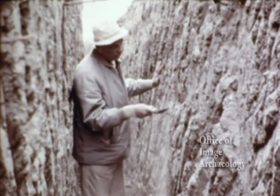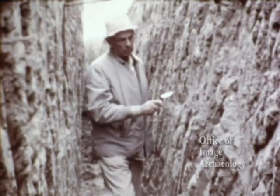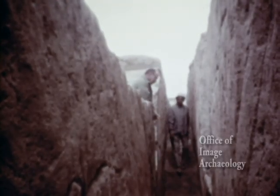Having determined what they looked like in cross-section, we could then plan our strategy for excavating broadly to expose portions of the canals to full view.